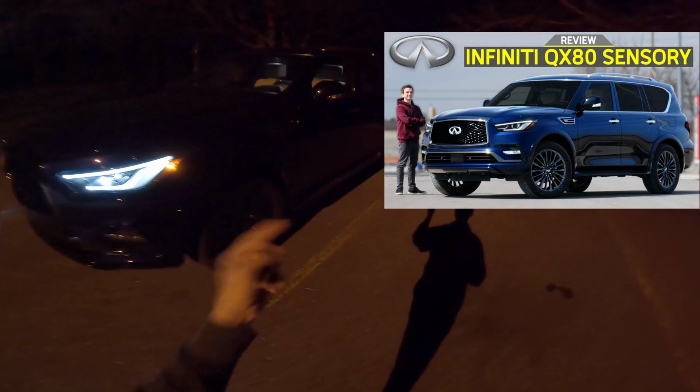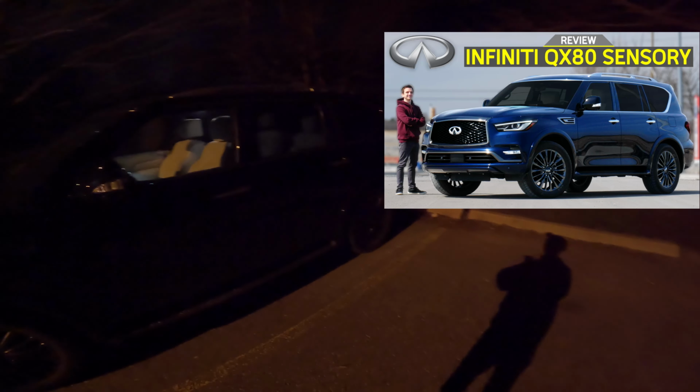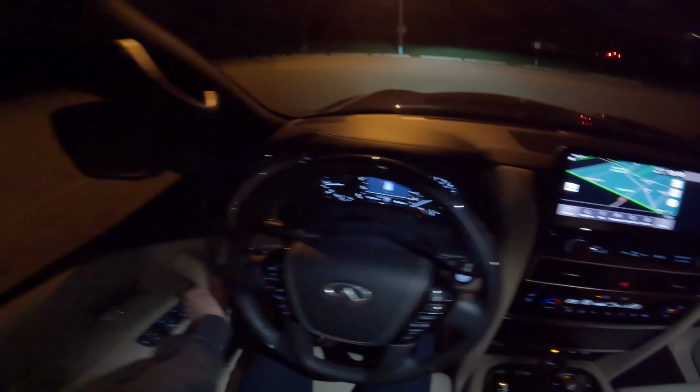If you want to hear all my thoughts about this 2022 Infiniti QX80 Sensory, make sure to click in the top right hand corner for my full review where we talk about the interior, the exterior. We of course drive it and we compare it to the competition in terms of full-size luxury SUVs. Without further ado, let's go back inside this beautiful white interior here, and we get driving.